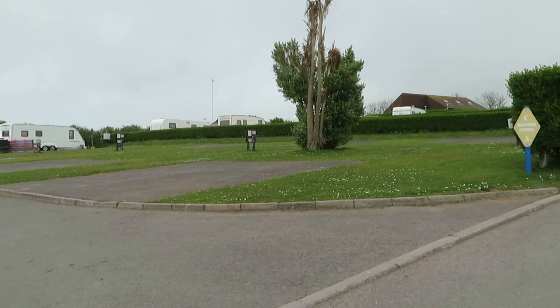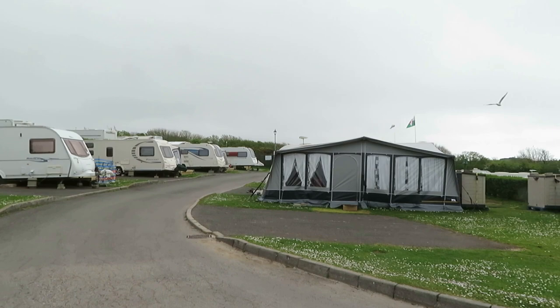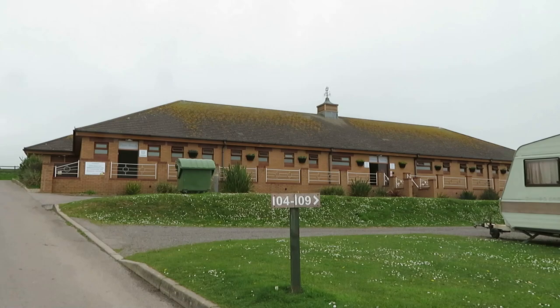Looks like these are seasonal because they've got decking and that outside. It's quite a sloping site as well, actually. I'll show you when we get to Caravan. This is the very large toilet block. I've not logged in yet, but we might have a look.